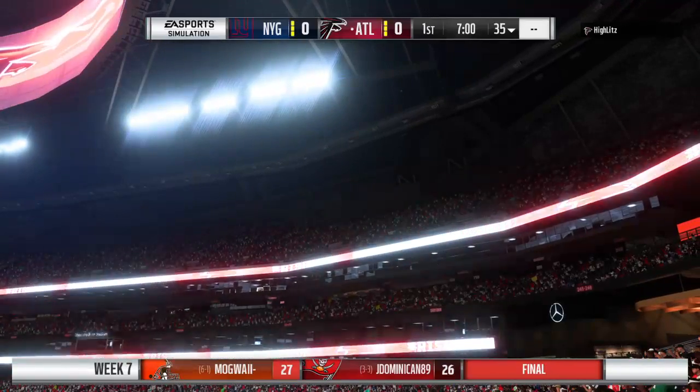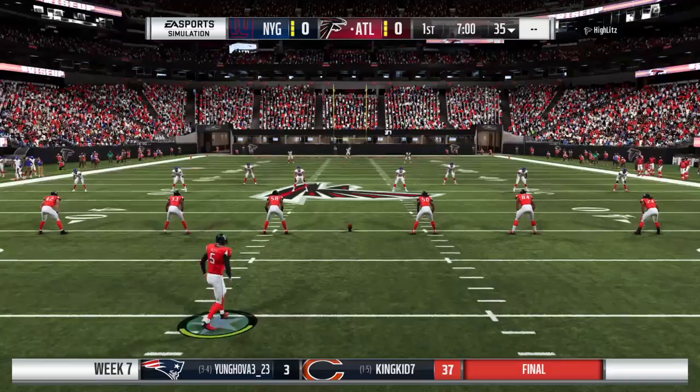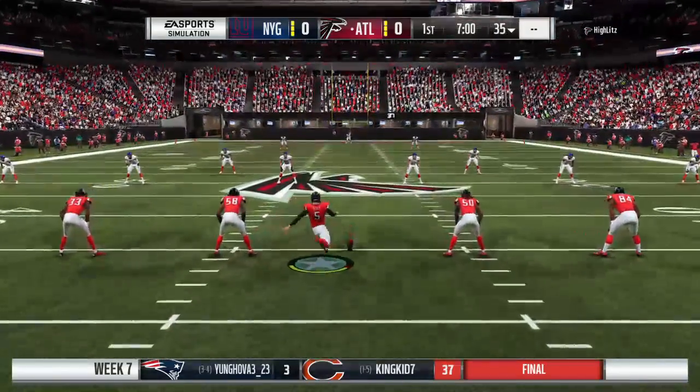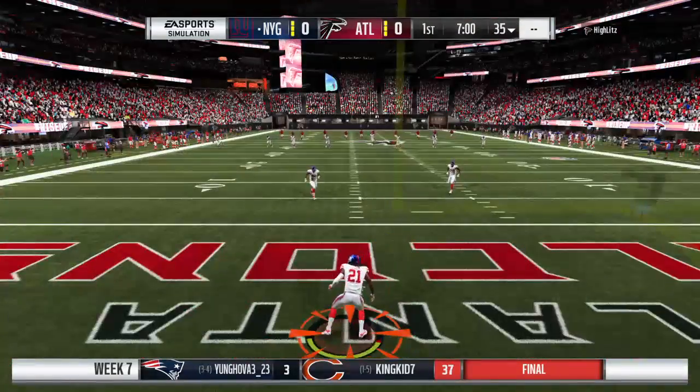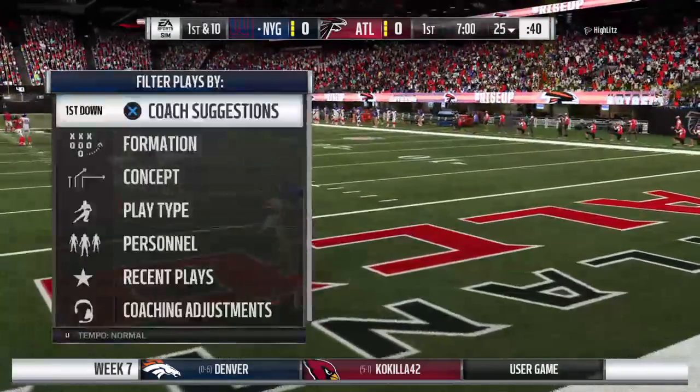We're set to go as the Falcons get ready to match up with the New York Giants. Getting toward the halfway point of the NFL season, Week 7 is underway on EA Sports. And a fair catch signaled for and taken successfully.